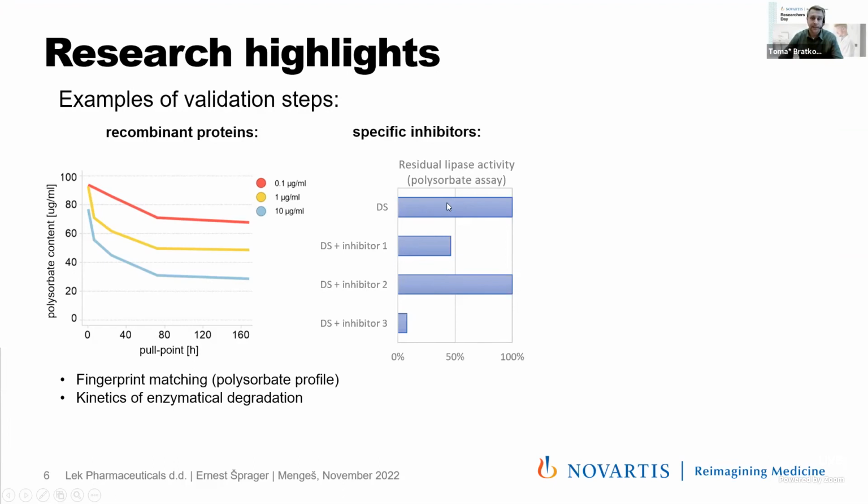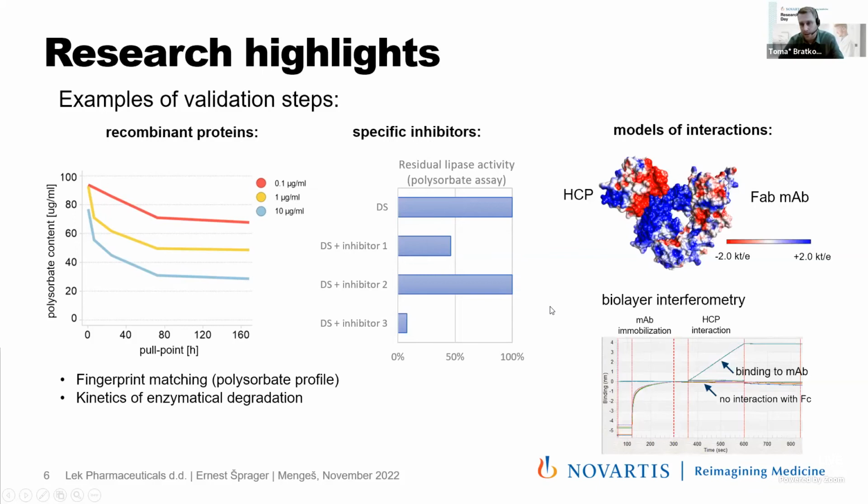Then another indirect proof that this specific lipase is the likely culprit catalyzing the degradation of polysorbate 80 is the fact that if you add a specific inhibitor of this enzyme, you can basically prevent the polysorbate degradation. And currently, Ernest is very much focusing on elucidating what the mechanism of this lipase copurification is.